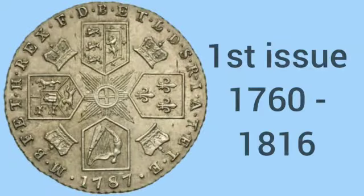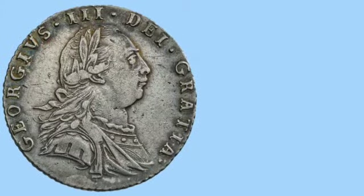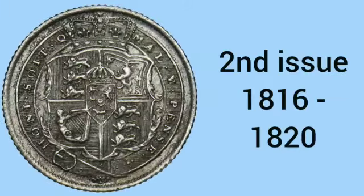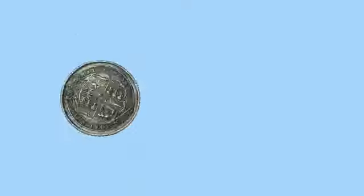Now for sixpences. Here's the first issue, minted between 1760 and 1816. Featured 4 shields with crowns, featuring the emblems and insignias and royal shields of the dynasties at the time. The obverse featured this portrait of George III, a favourite among collectors. Next up is the second issue sixpence, minted between 1816 and 1820. It features a crowned royal shield with a Hanoverian shield inside and a garter surrounding both shields.